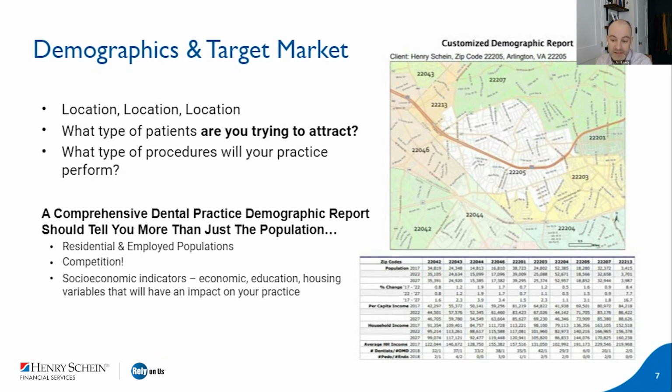Are you targeting that busy business person in the city, or the soccer mom and dad in the suburbs? Who you choose is going to dictate a lot about your practice and the types of patients that you're attracting, but also the type of dentistry that you're going to be doing. So completing a demographic report and identifying your target market is critical. That's one of the things that Schein can help you with as you start to expand and/or think about starting your practice. But you can't do that without a staff and some operational support.